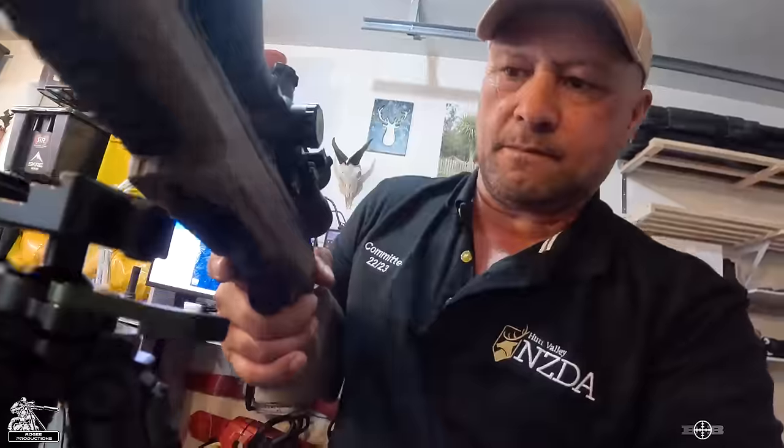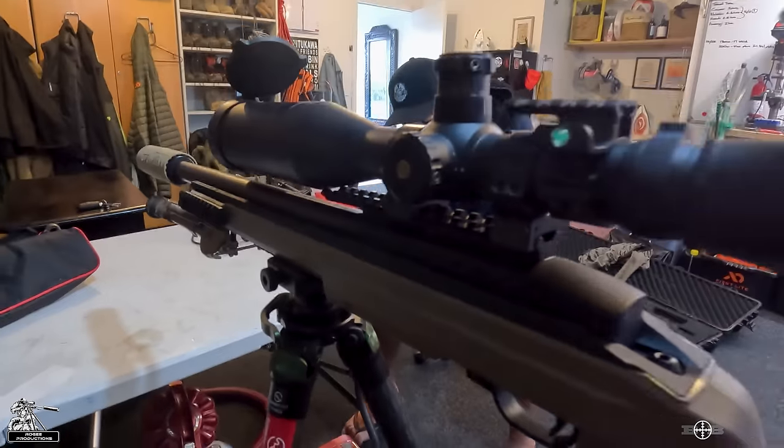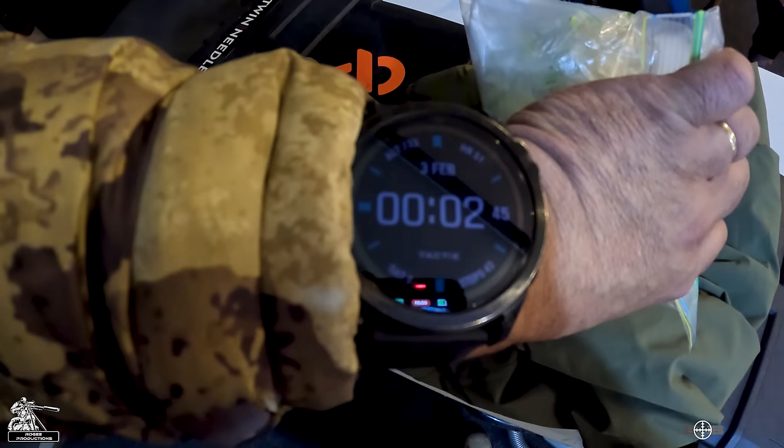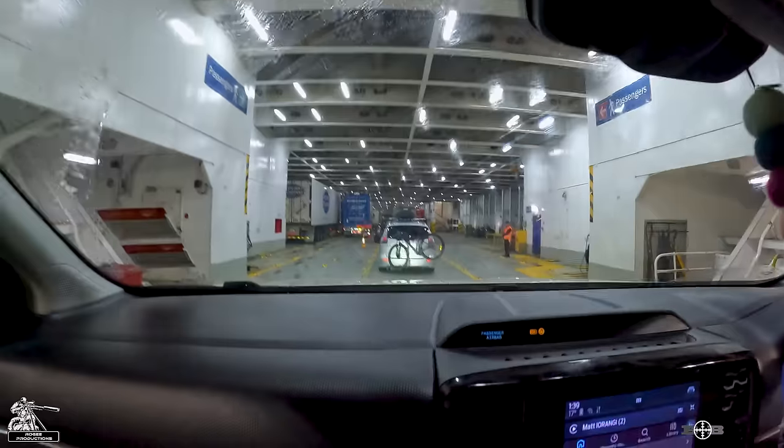It starts with getting your gear squared away, making sure that everything is tested and adjusted. And then obviously, you've got to get there, with the two methods being either flying or road and the ferry.